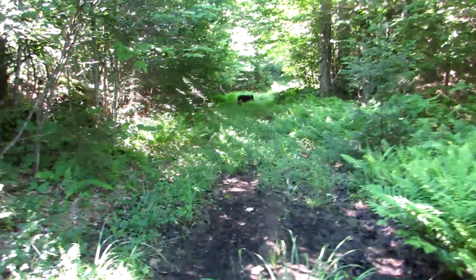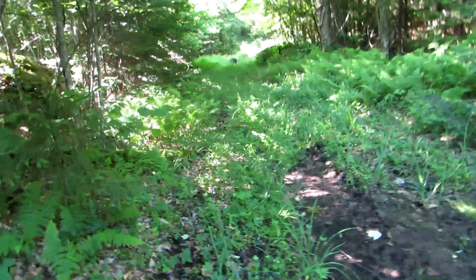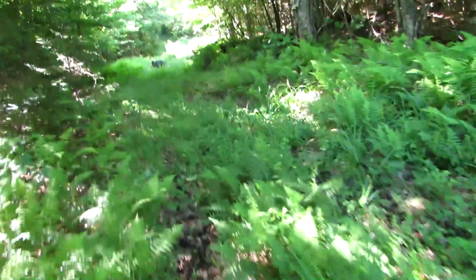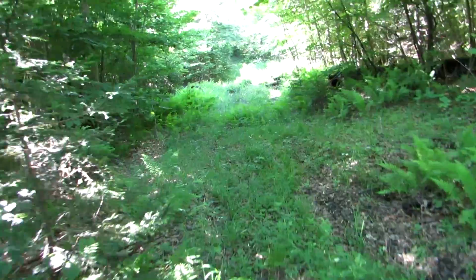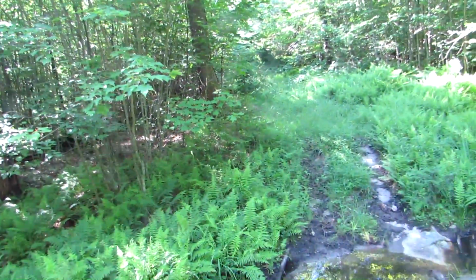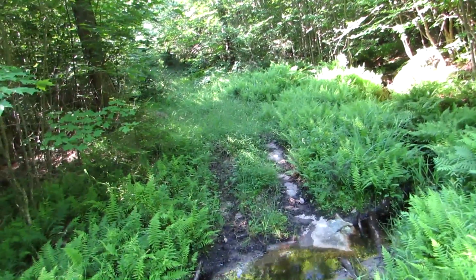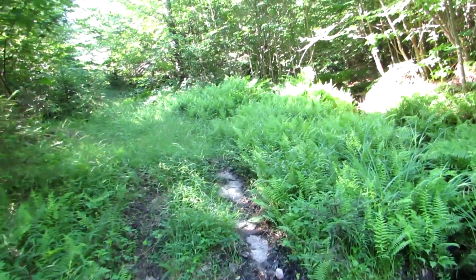But this looks very much like a very old logging road that people with four-wheelers occasionally use during hunting season. But it's an interesting hike. There's a lot of little stream crossovers. It's all right for the boys, they can get drinks. For me, it just means wet feet, which is what's normal.